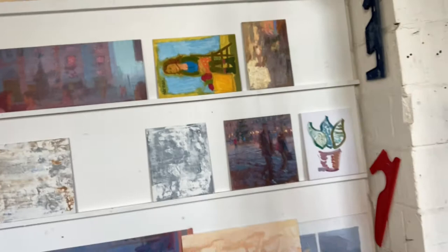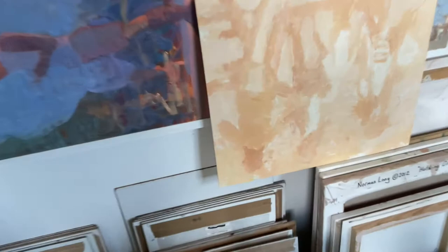So I'll take a tour. I have no idea what I'm going to show you. I'm just going to open up to you guys. These are just things that I have on the go. You can see that they're all over the place. They're not curated. They're not of a theme. Just stuff going on. And all these paintings down here, just all in progress.